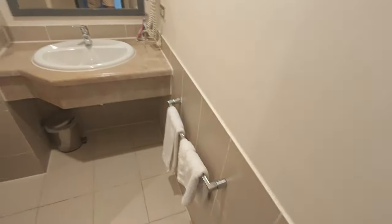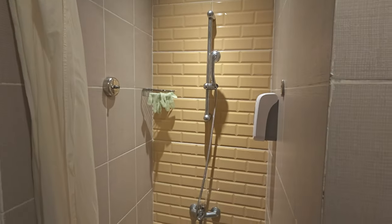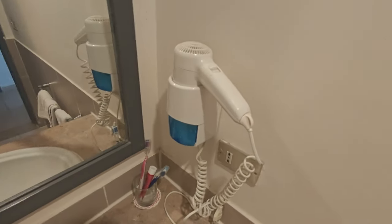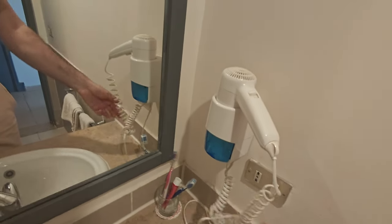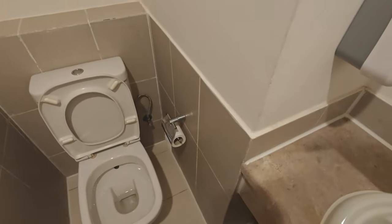And here is the bathroom. Pretty decent, normal, small size shower, ideal for one person. This is also stuffed with shampoo or shower gel, and this one here with soap. This one is also working. You just need to plug it in. And that's about it. The only thing that's not that great is the toothpaste is not really coming with it. And of course, there is toilet paper here.